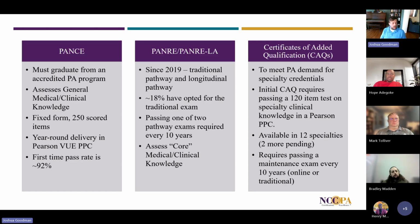We do see a fair amount of repeat test takers. You can only take PANCE 6 total times in your career. If you don't pass by the 6th attempt, you are no longer eligible. You also have 6 years to take that examination. That's something under review by our board of directors now, but that's a long time to not be in training and then sit for a general medical exam. So my instinct is that they're probably going to dial that back in the near future to make your testing period closer to your time of graduation.